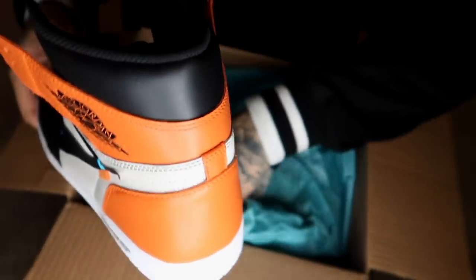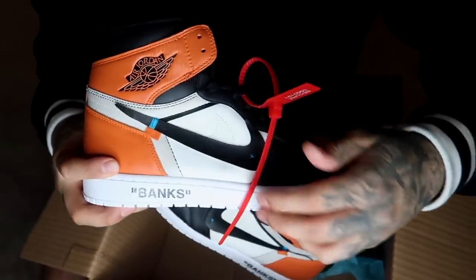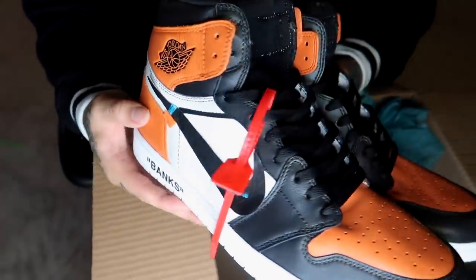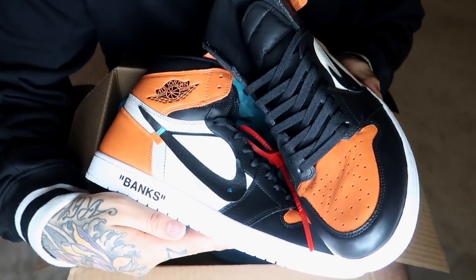Wow, let's take a look at the other shoe. On the other shoe, basically the same exact thing, but with off-white red tag on it. Killing it right now, man. So if you haven't got you a pair of customized shoes from Sophie, make sure you do that. And now let's get to the best part, the on foot.